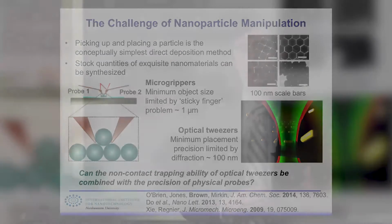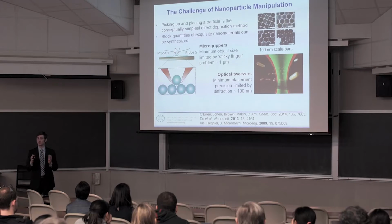The problem with this, though, is that the wave nature of light limits you. Since white light, in the visible range, has a few hundred nanometer wavelengths, this means that you can only focus this down so much. And no matter how much you turn up the trapping potential, you're going to have only limited control over the position of this object, and it ends up limiting you in nanopositioning on the order of a few hundred nanometers.